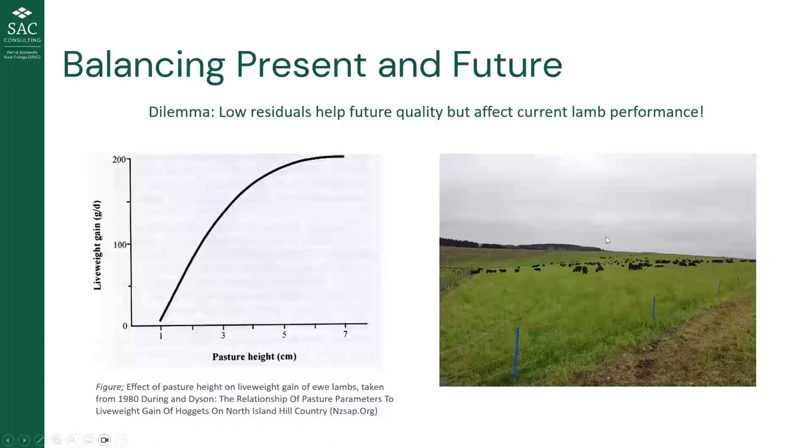A fantastic way of achieving this balance is leader-follower grazing. With ewes and lambs in front, we would have some cleanup stock behind them. In this case, we've got cows and calves behind doing a tidy up job. It works beautifully to make sure that those ewes and lambs aren't forced to graze too low, for the benefit of future quality, but that future quality is still maintained by the stock following behind.